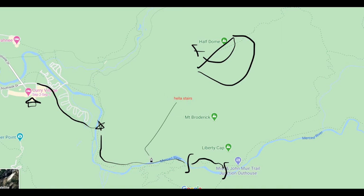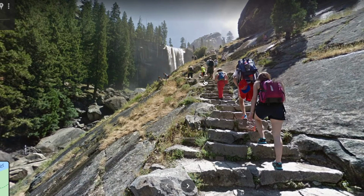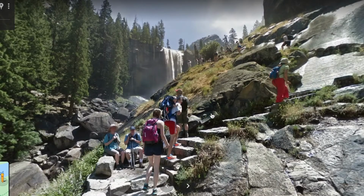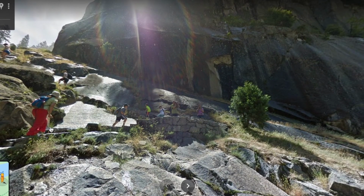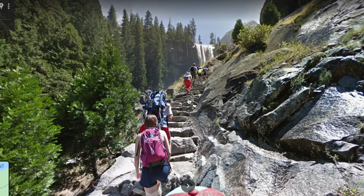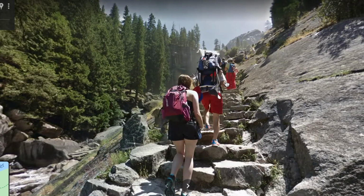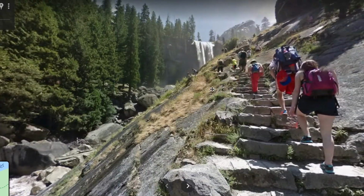Let me show you. You can go on Google Maps and look at what it looks like. But basically, it's like this. You can see there's like a ton of stairs, and they're like really high steps. And it's like this for like 1 or 2 miles. I guess for context, 1,000 feet is basically like the height of Salesforce Tower. So imagine going up Salesforce Tower twice, and that's like what going up to this point will be.